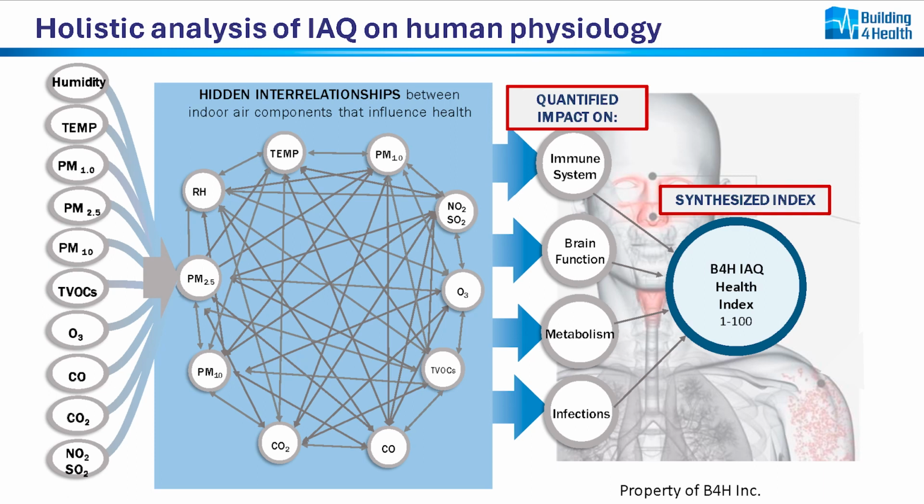One minute left. But we don't have the bioaerosol or the biosensor, and we don't have the remediation interface figured out yet. So thanks. Thank you very much.